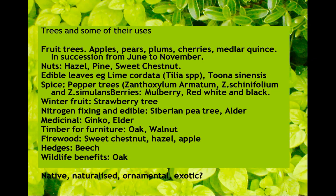Hedges, beech is the classic, and it has these juvenile leaves every year because we prune it, so it's always got these beautiful young leaves on the edges which stay all winter long. It's only young leaves that do that, which is why beech often keeps its leaves through the winter. And then the wildlife benefits I've already mentioned.